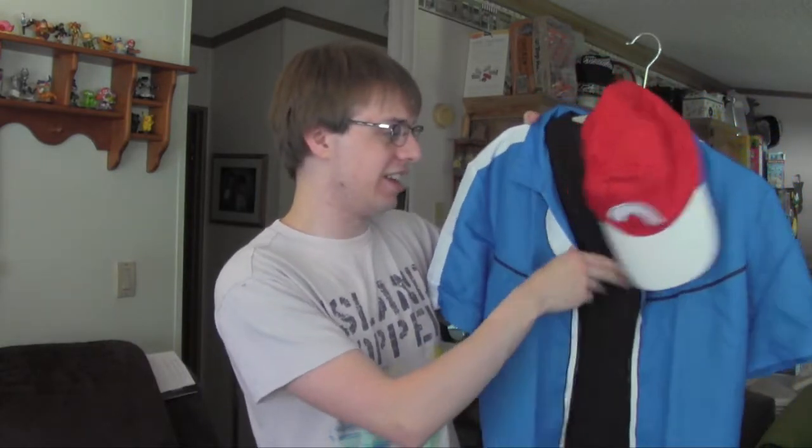So the first thing that really comes to mind when I show off my cosplays is the main costume itself. Ash's Kalos outfit actually does look really nice from the way I see it. And in case a lot of you are wondering, I got this off of Easy Cosplay, which I have talked about in several episodes before. And in this case, it is actually well worth it.